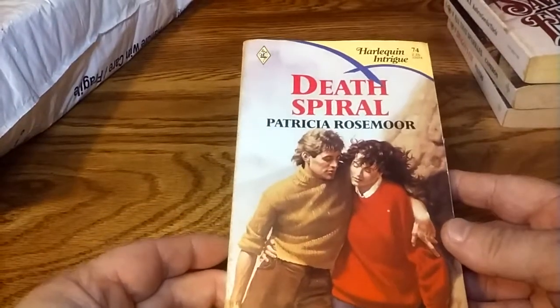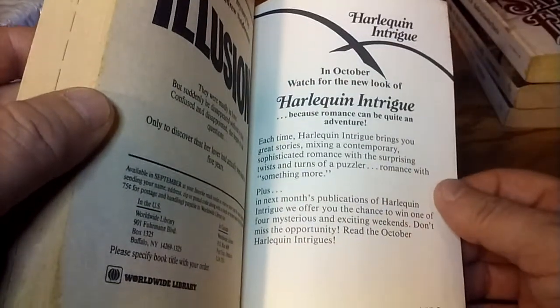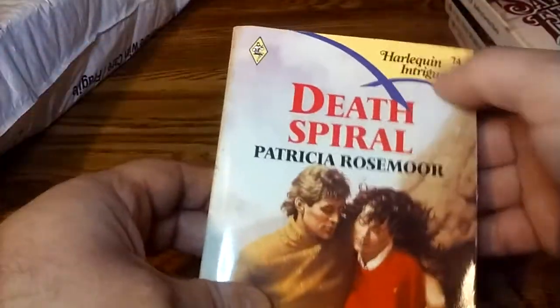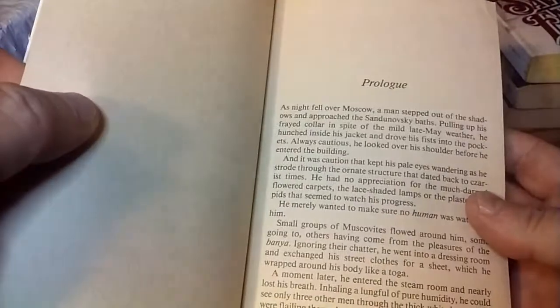Let's see what else we got here. Another Harlequin Intrigue. This is number 74, Death Spiral. A little crinkled corner up there. Some spotting. Well, I think the new look is when they went to sort of white covers. They got rid of that little yellow corner and they went all white. That's what that ad is referring to. And let's see. So, yeah, 1987.